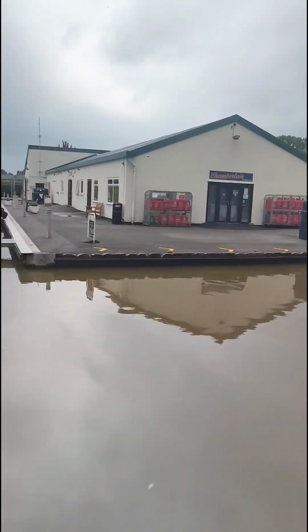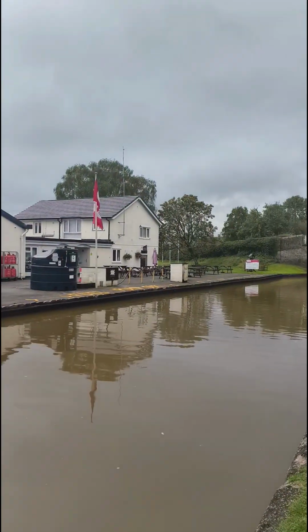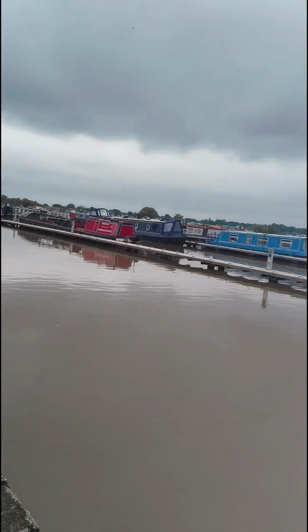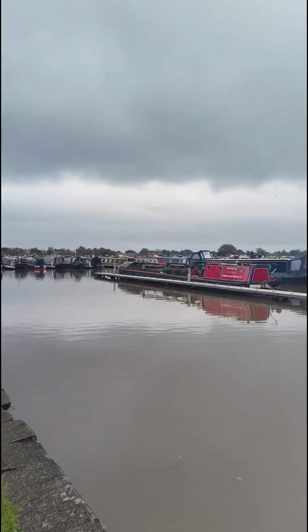So we're just walking up the canal still, made it to a little canal fueling station and also storage for the canal boats. Loads and loads and loads of canal boats stored here.